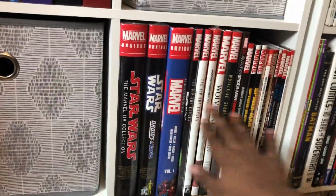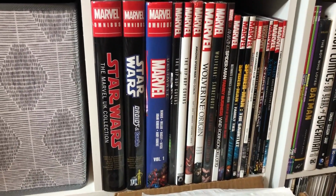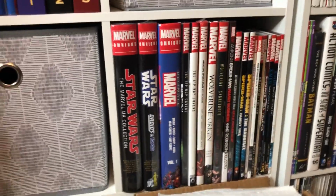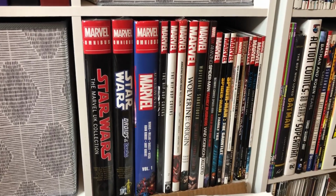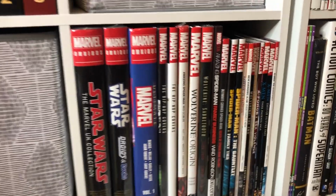Let's move down to this little Marvel cube here. I've got Star Wars, the Marvel UK collection, which was also an Ollie's find. Droids and Ewoks, which I got on a live show for pretty cheap. The Ultimate Marvel Omnibus, which was an eBay steal, but they were selling them in Ollie's as well. I just didn't have any in mind.